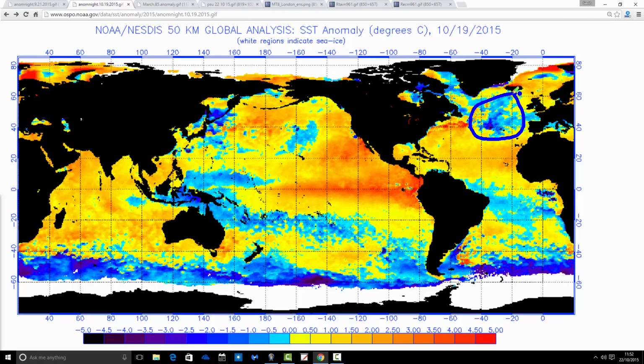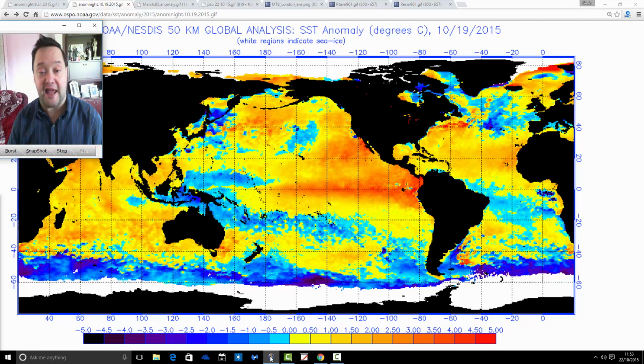Now, it's possible this could start to cool again, but my expectation is that this will continue to warm as we go into next year. We'll probably go into a warmer setup in terms of the North Atlantic. We've got the Atlantic multi-decadal oscillation that we have to think about, which is roughly a 30-year cycle of warming and cooling in the North Atlantic. We are in the warm phase of the AMO still.